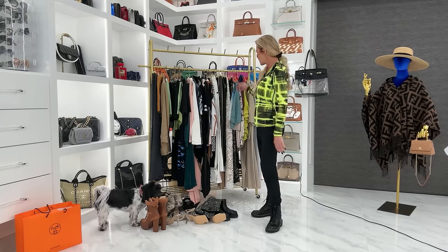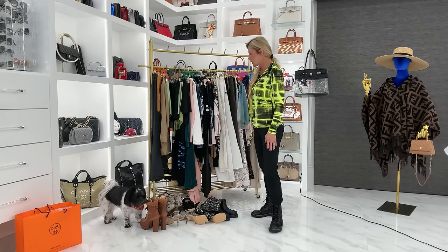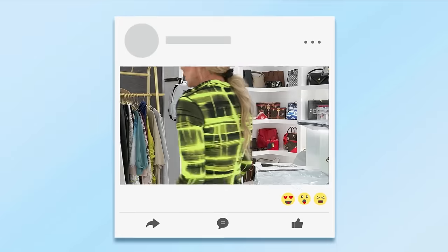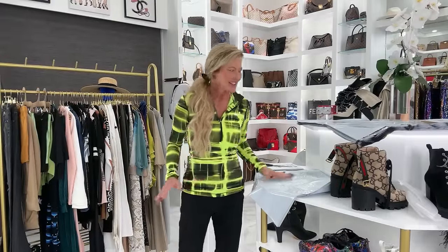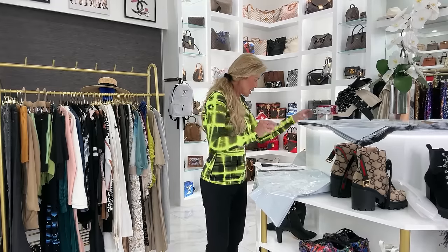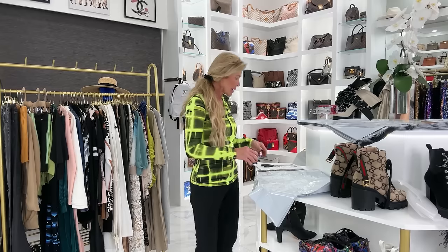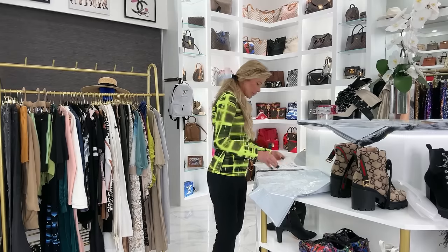So I'm gonna get busy and start packing all of this up. Let's get going. I literally have my little setup here. I've got my bags, I've got my little thank you for shopping in Teresa Romer's closet, I've got my scissors, my tape, everything. And so literally, lots and lots of sales.